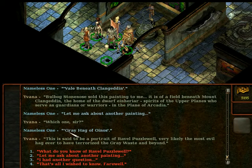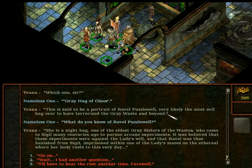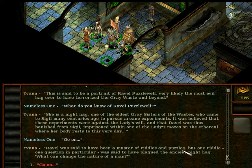Yeah, Grey Hag of Honest. This is said to be a portrait of Ravel Puzzlewell, very likely the most evil hag ever to have terrorized the Grey Waste. What do you know of Ravel? The night hag was one of the eldest Grey Sisters of the Waste, who came to Sigil many centuries ago to pursue arcane experiments. It was believed that the experiments were against the Lady's will, and that Ravel was thus banished from Sigil, imprisoned within one of the Lady's mazes on the ethereal, where her body rests to this day.